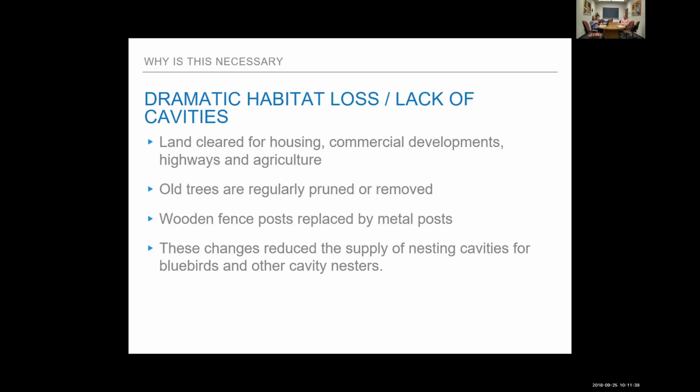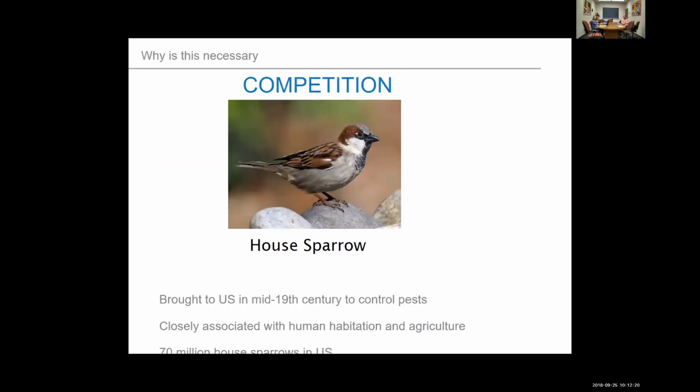Also, we used to have wooden fence posts that became old and had holes in them, and nobody uses those anymore. They use metal posts. Also, the scope of agriculture has gotten so much larger. We used to have hedgerows that had trees on them that were ideal places for bluebirds, but now with huge agricultural equipment, people are getting rid of hedgerows and the fields are much, much larger. So all of these things have contributed to loss of cavities.